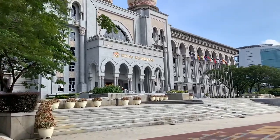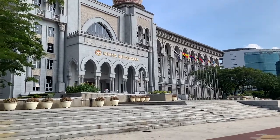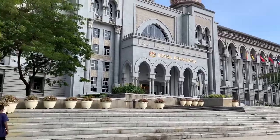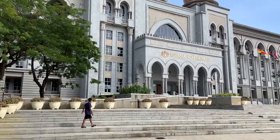together. Neighboured by a lush, green, picturesque garden, the Palace of Justice is famous for its grand facade, designed with beautiful domes and minarets as the main attraction.